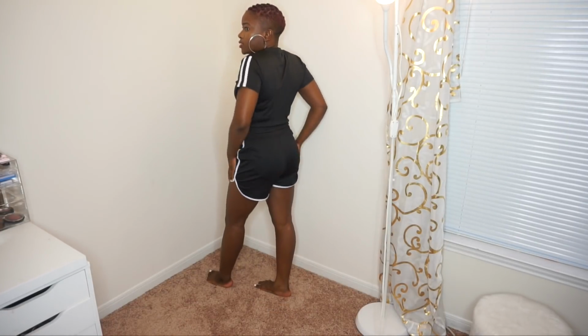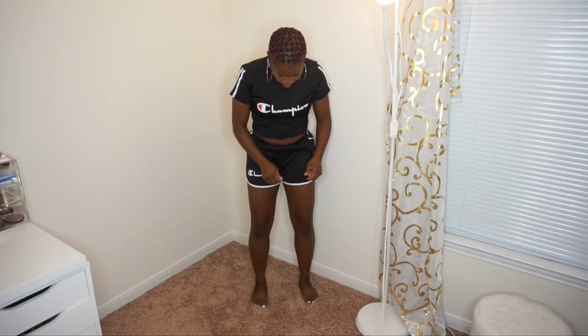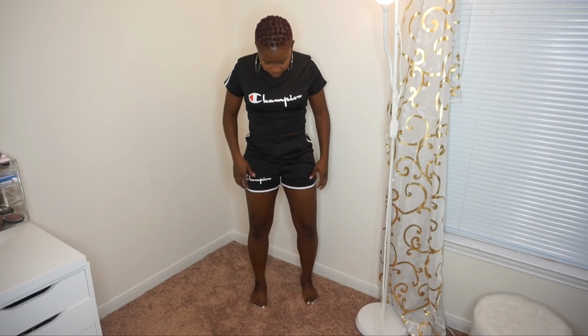Now this is like nylon, basically. That's what this is. Nylon, rayon, or whatever you want to call it. That is what this material is. So it does fit nice. It's really comfy. The only thing I will say, in the short area, it's a little loose right here. But I mean, it's okay. It's showing a little peekaboo stomach, but not a whole lot.